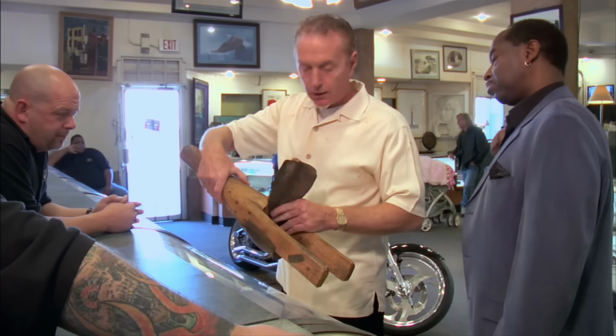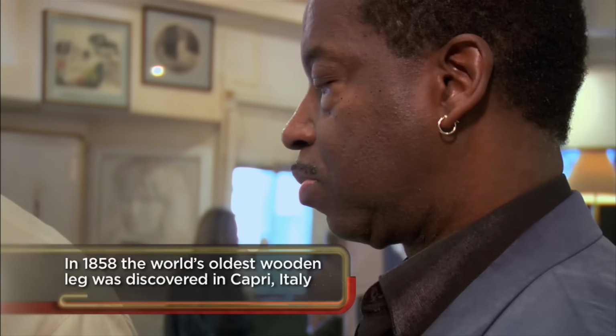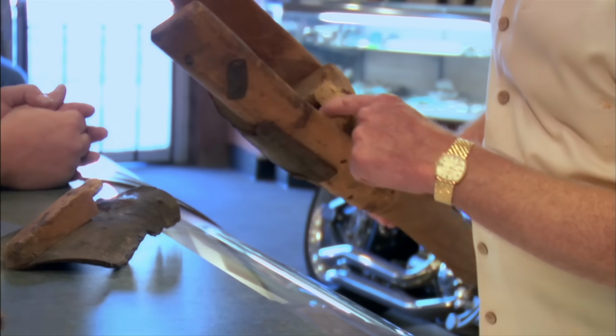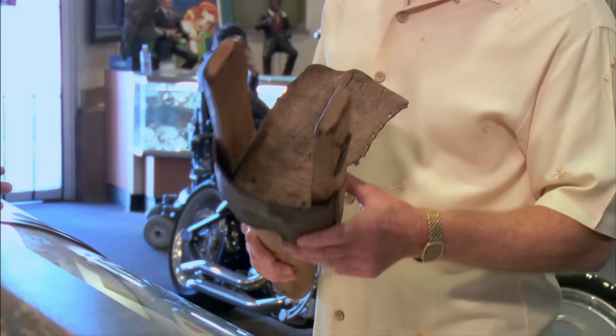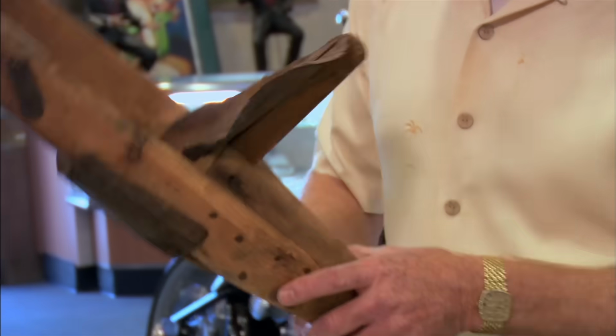This is definitely a usable item and has seen a lot of use. It's just a question of how old and who used it. It's obviously very simply made, but actually it's pretty amazing. You can see here that it's hollow on the inside. That makes it lightweight. This was probably made for somebody that had a leg cut off below the knee. The knee would fit here, and the stump would protrude here. And it was supported by this brace.